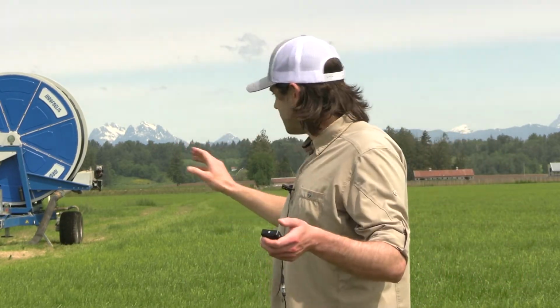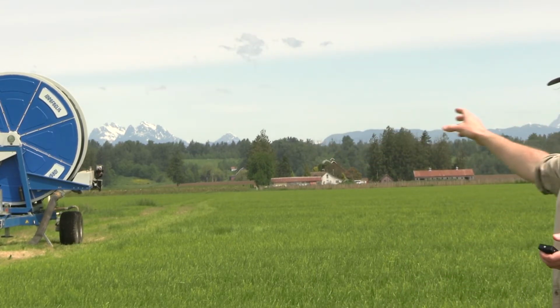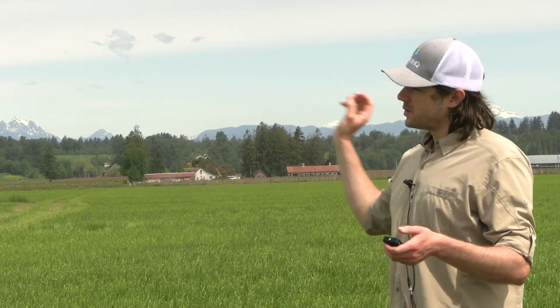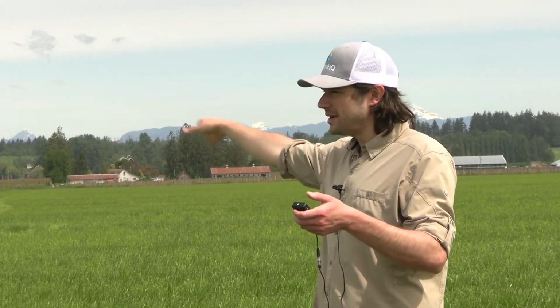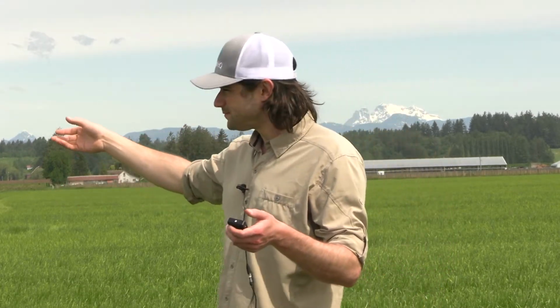Let me just give you a little overview about how it works. So these are mobile systems. You can bring them to any field that has a water source. The way that they work is that a gun cart is towed out into the middle of the field, and then it's pulled back in over a period of about 10 hours. And it's irrigating around 300 gallons per minute.